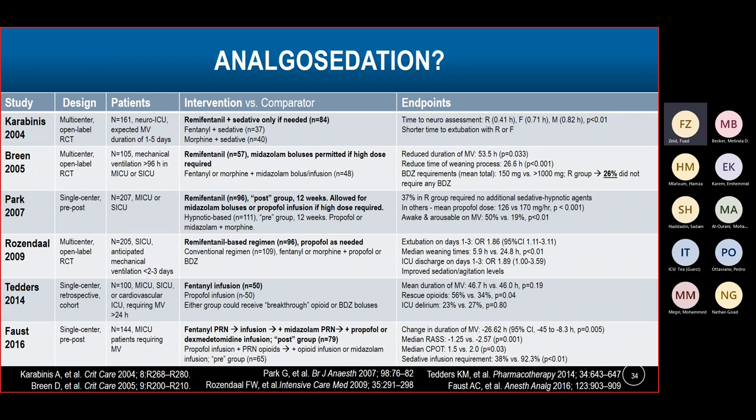And that becomes a cycle every day and pushes patients' plans for extubation further and further, putting them at risk of delayed extubation, pneumonias, and more need for tracheotomy. Yeah, and I share those observations as well.